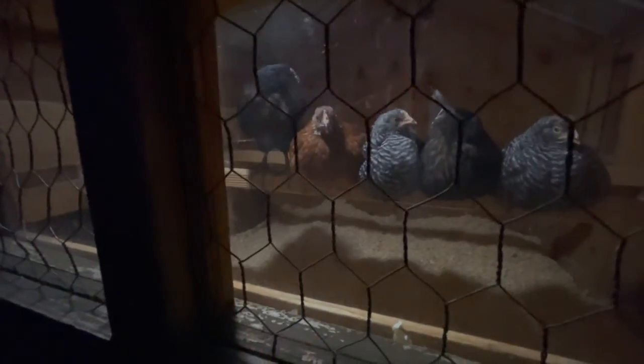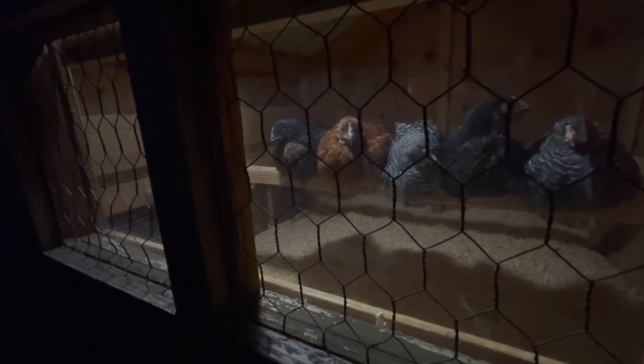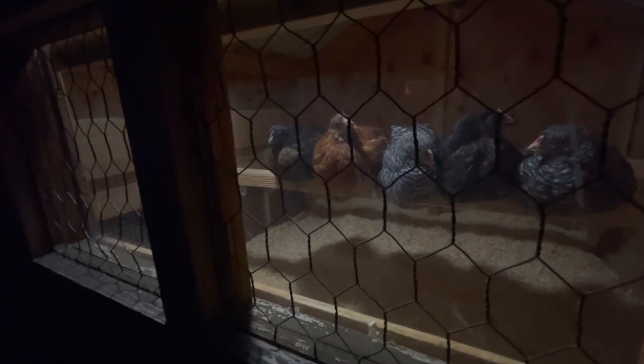It took some doing, but I finally got them on the perch. But Trinity, on the far left, has been freaking out. She wants to get into the middle. She doesn't want to be on the outside. I don't know if she's never been on the outside or she's just used to this side of the box. But she's starting to settle down when I turn the light on. So I'm going to leave this light on for just a little while, see if that calms her down a little bit.